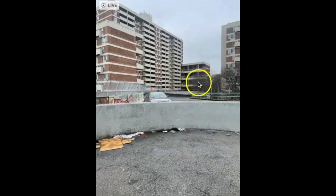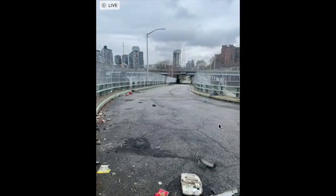All right, this is coming up from where I told you. This is the ramp going northbound. This is where we're going to head down.